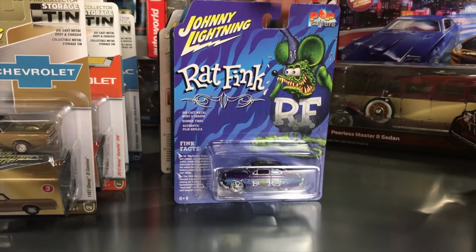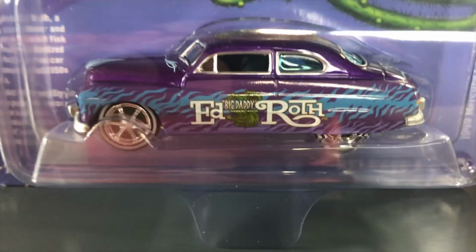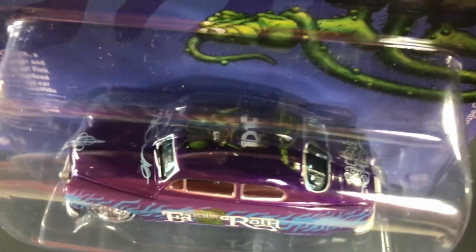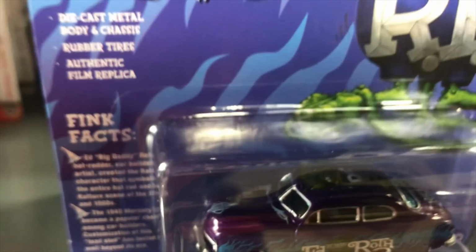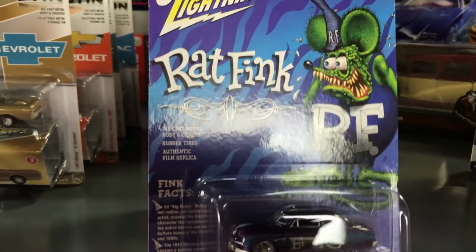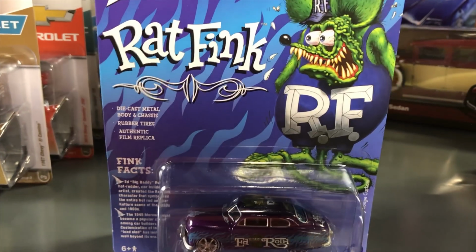Next up, Ratfink. Using our Ratfink licensing here, we've got a 1949 Mercury Coupe. Of course, super custom looking. Ratfink on the top of it. Got the great purple color. Ed Roth on the side. Blue flames, chrome wheels, and that Ratfink packaging. This one should be really popular. I don't think that one's going to hang on the pegs for very long.